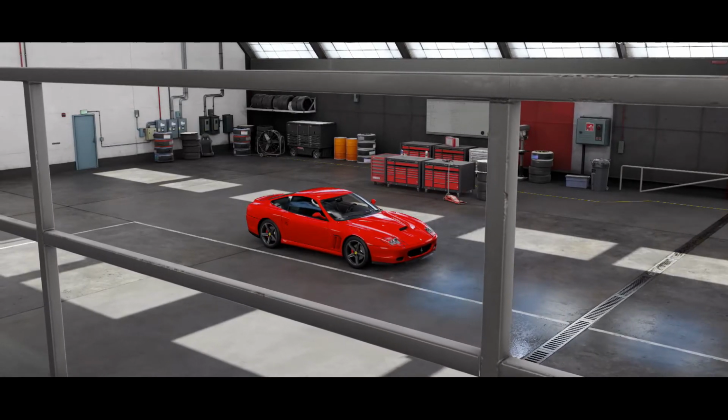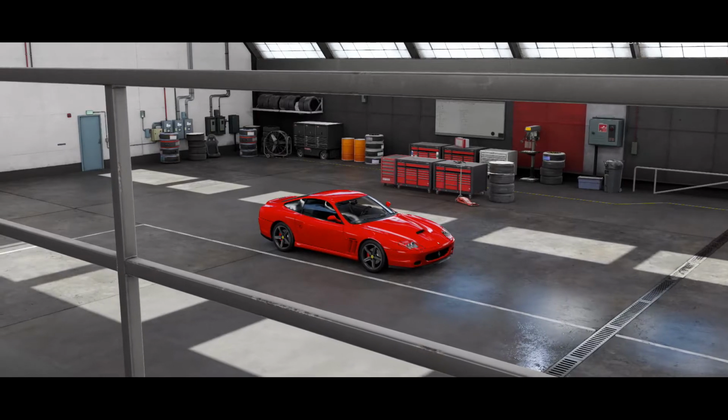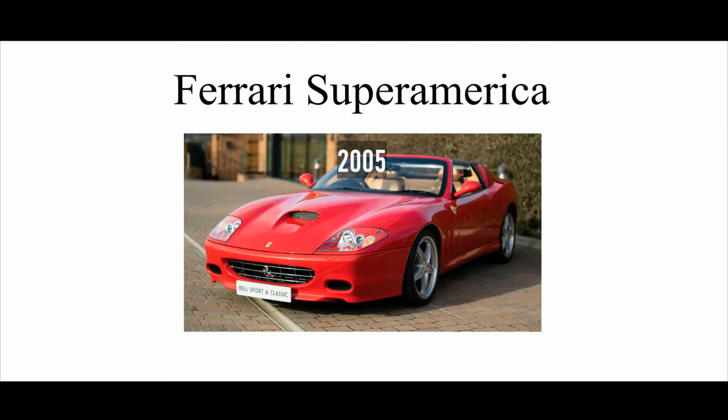Now, an additional fact about this Ferrari 575M. In 2005, Ferrari launched a convertible version of this car called the Ferrari Superamerica. Now, if you look at the name, it might sound like Superamerica, but since the car is Italian, it's going to be pronounced and sound different. So it's pronounced Ferrari Superamerica.